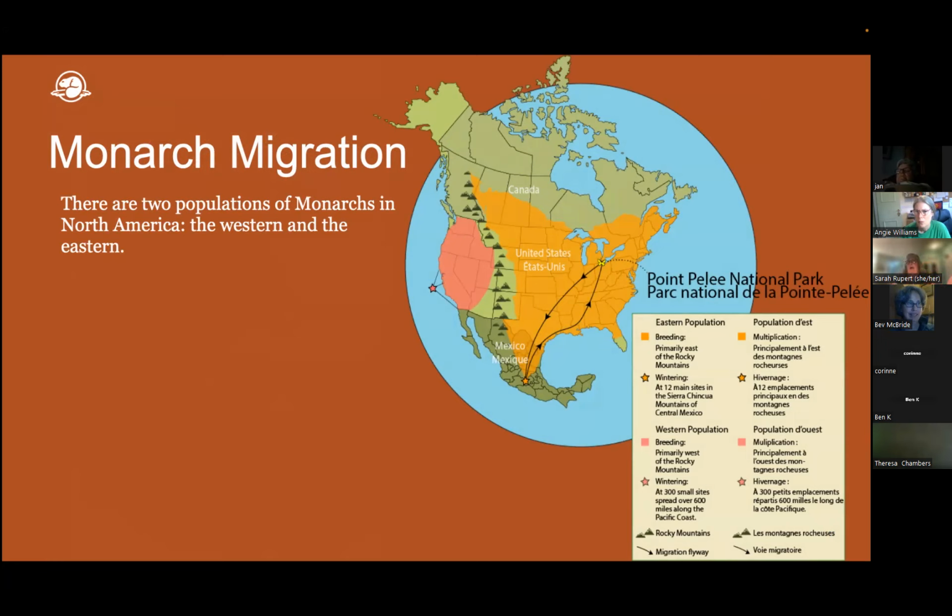And the ones that are west of the Rockies, they all go to basically along the Baja Peninsula where they overwinter. There's also a population of monarchs in North America in Florida that don't migrate. They're non-migratory. Kind of the thought is that they're probably ones that got blown off course during migration, and because there's milkweed available all year there, they just stop migrating.